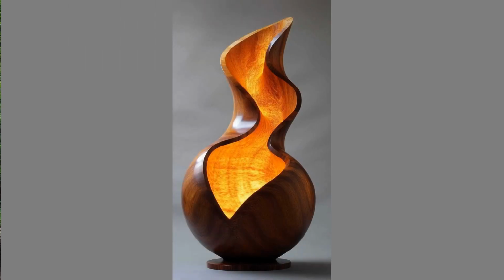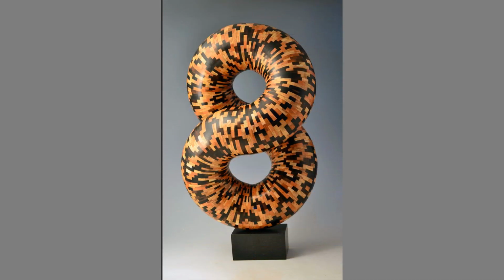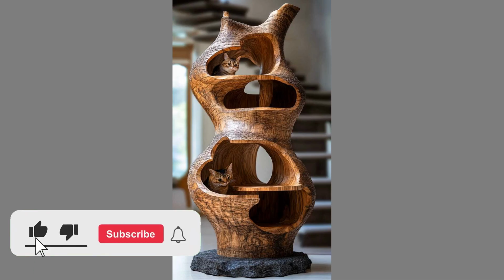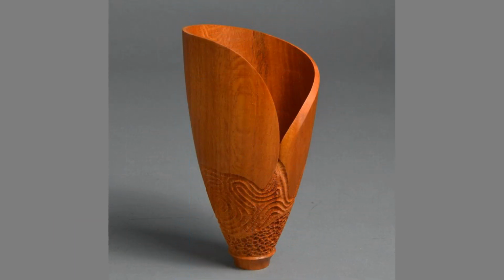Consider whether you want something large and commanding or small and subtle. Do you prefer smooth finishes or rough, raw edges? Do you want to see bold carvings or gentle curves? If you're creating one yourself, let the wood lead the way. Allow imperfections to become part of the story. Embrace the unexpected. This is what abstract wooden sculpture is all about.